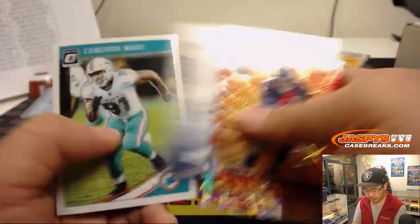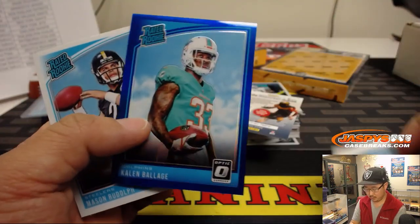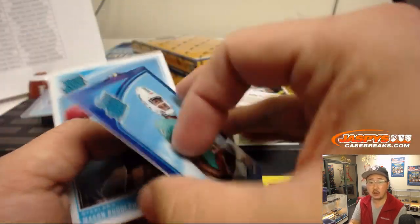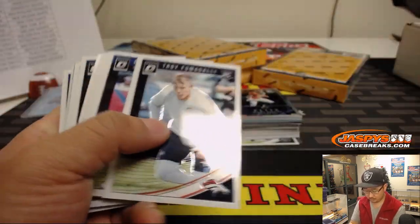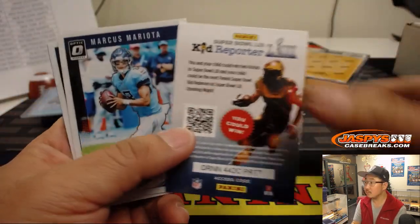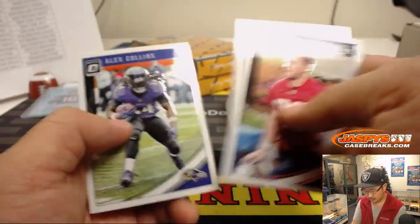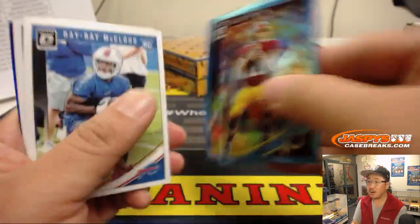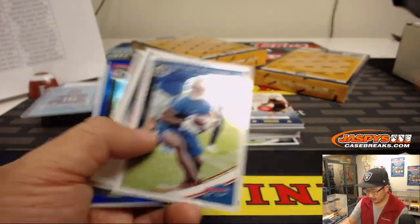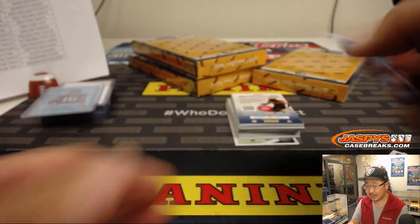There's Explosion DeAndre Hopkins. Those are some fun inserts. There's Kalen Ballage for the Dolphins to 149. Jordan Thomas to 299. Poor Alex Smith out of 299. Out of 149, David Johnson.